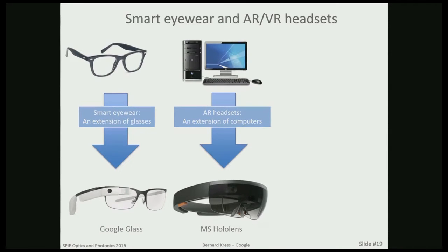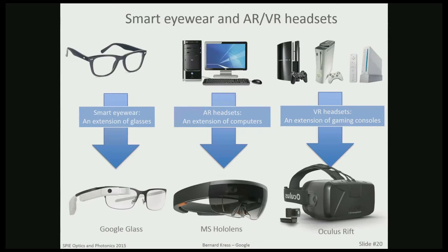When you go to AR headsets, such as Microsoft HoloLens, this is more like an extension of a computer on your head. In case of VR systems, such as the Oculus, this is more like an extension of a gaming device. That's today. That doesn't mean that this is going to be true tomorrow. These 3 products might merge if the optical technologies evolve in a way that allows them to merge. But today, this is, I think, where we are.